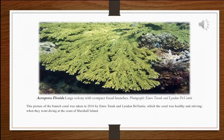On slide number 2, in the picture above, you can see one of the species of Acropora florida, known as the large colony with compact fused branches. This picture of the branch coral was taken in 2016 by photographer Emre Turek and London Divinity, when the coral was healthy and thriving as they went diving at the coast of Marshall Islands.